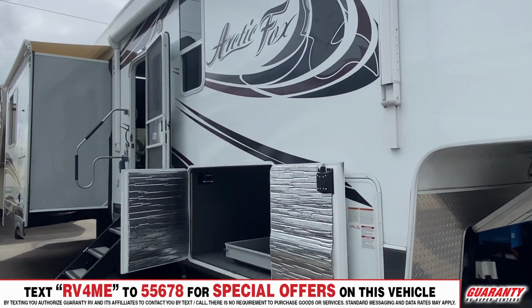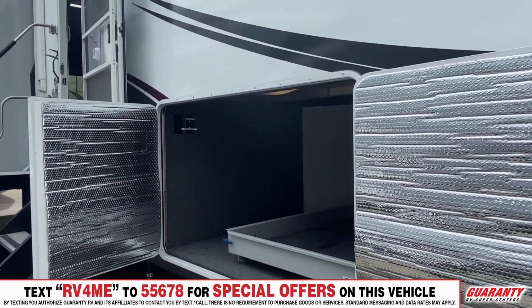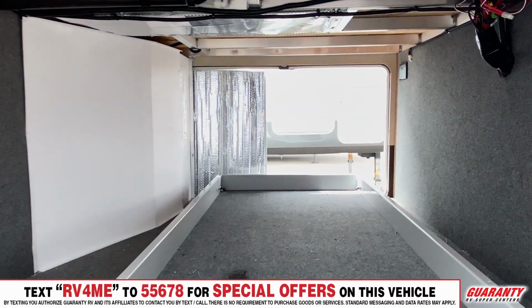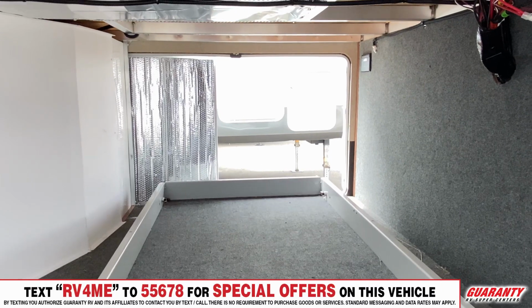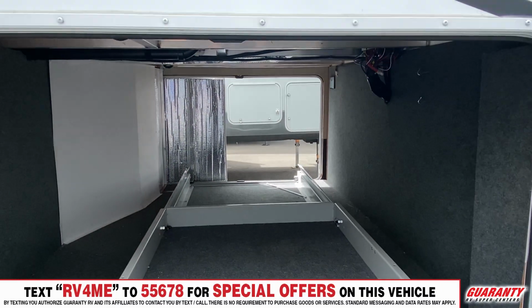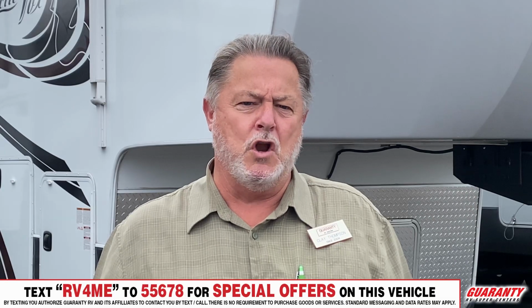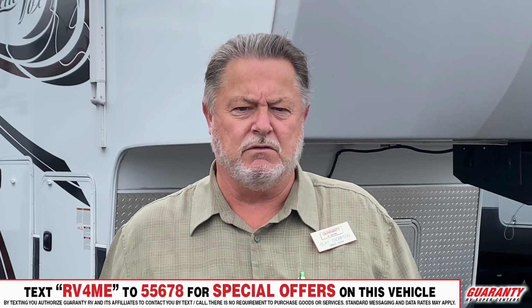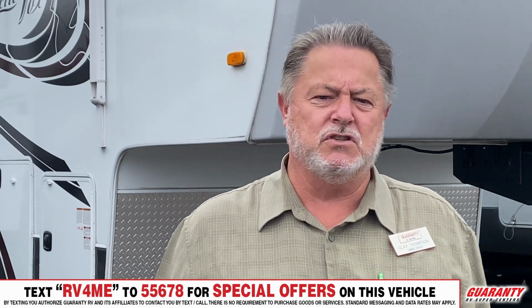As you see, some of the things that the previous owner did with the bug screens on the outside exhaust systems and whatnot, just all telltale signs of a previous owner knowing how to take care of and maintain an RV. You can see that it's been treated right. Come on inside, let me show you the inside.